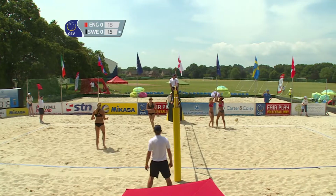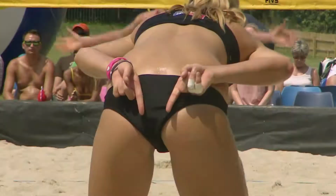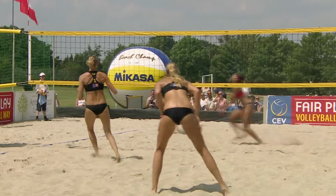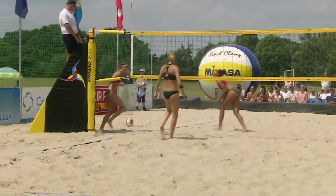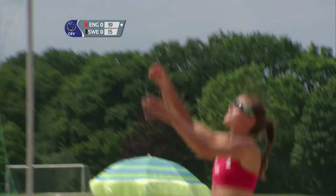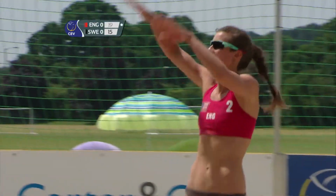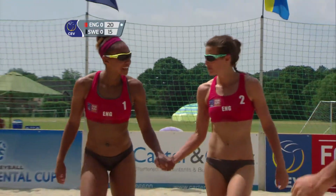Oh, that's a great wipe from Zara Dampney. Wipe off the block. Former indoor player at Wessex, just down the road from the Leaf Studio School here in Bournemouth. There's a lot of supporters here today, and even though she was outside the antenna and can only go cross-court, still able to get the wipe off. That was brilliant. Oh, that's even better. A little bit of luck for Zara Dampney, and it's now set point for England, courtesy of the top of the net.